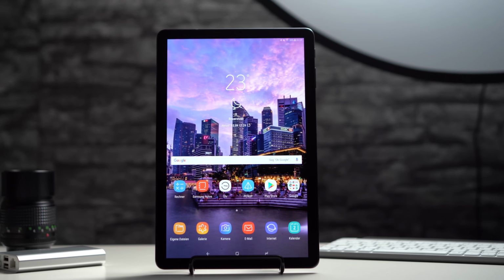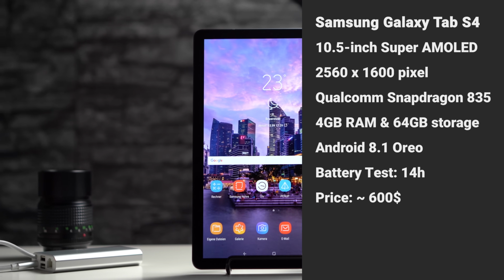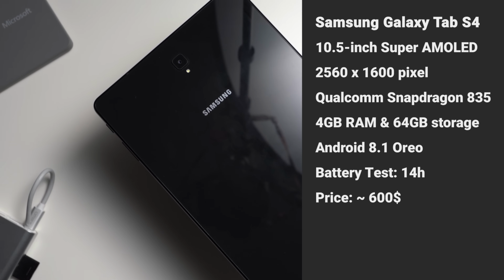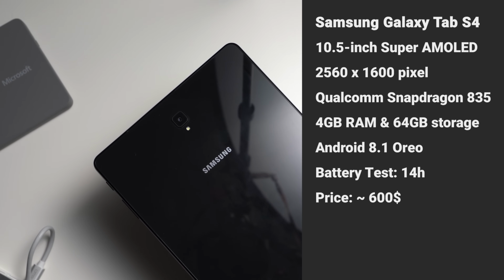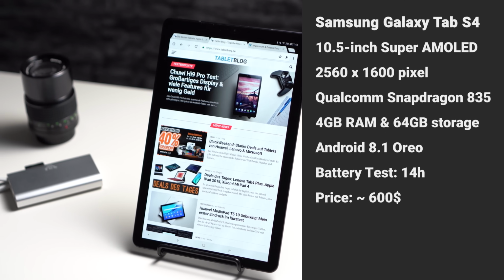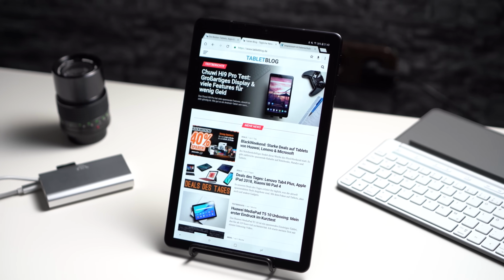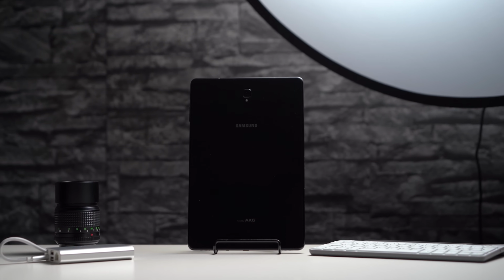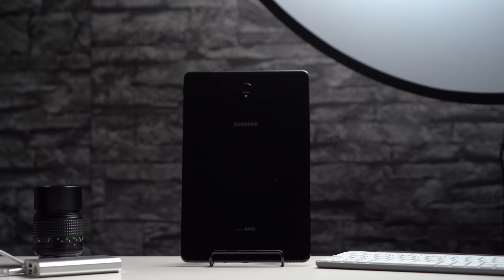Let's start with the best 10-inch Android tablets. And the best Android tablet overall is the Samsung Galaxy Tab S4. It has the best performance of all Android tablets I reviewed. It has a great Super AMOLED screen, which is a really pretty screen that's easy to read and has a nice contrast, nice color reproduction. It's really the best screen of any Android tablet out there.